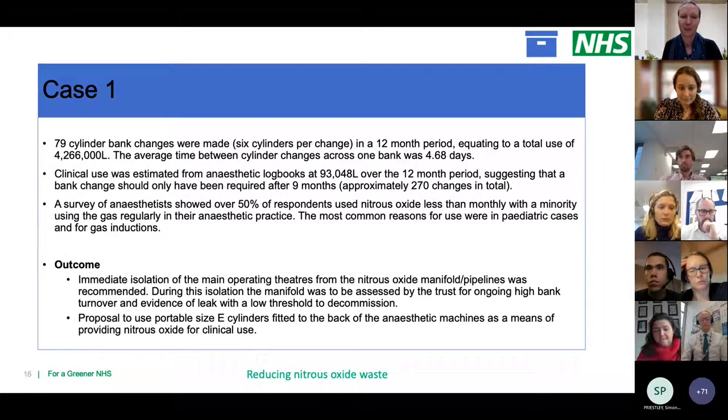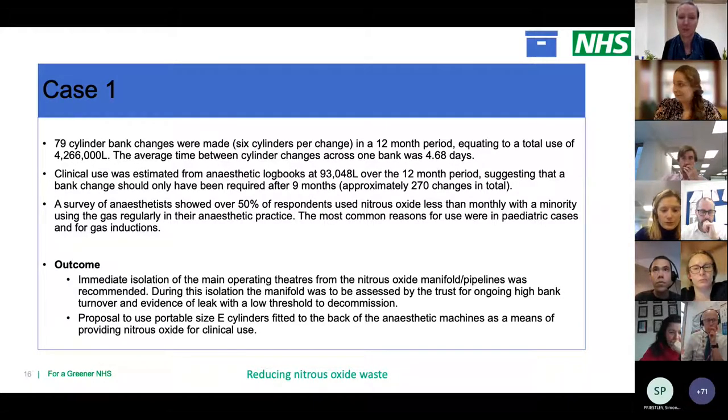And just to illustrate with a case, this is one site, and in the toolkit you'll find lots of different case studies, and on the resources page access to other case studies. But in this site they found that they were changing the cylinder every 4 days. Actually, when they looked at their anaesthetic usage for their nitrous oxide, they only needed to be changing it every 9 months. So actually they were using 4 million litres, which was about 98% waste for them. And they chose to decommission their manifold. That was the right decision for them on that site.